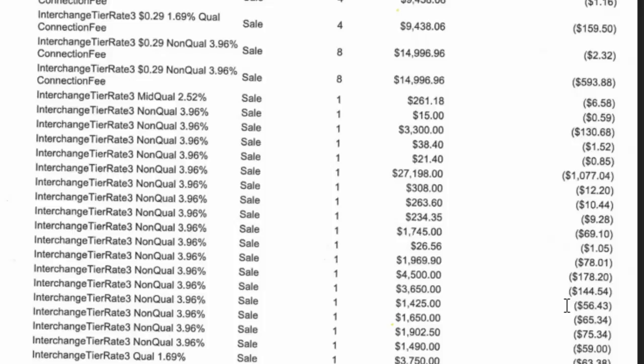And again, there's no standard, so they can call it whatever they want to call it, okay? So you can kind of see this down here. Also, we noticed the connection fee of 29 cents. Again, that's the transaction fee.